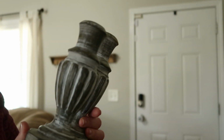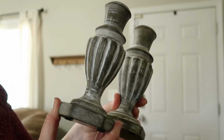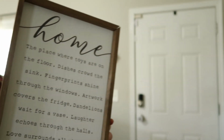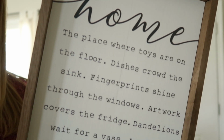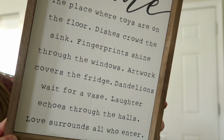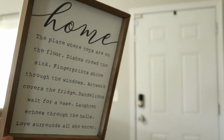Now over here by the door, I have these little candlesticks that I purchased a set of four from Hobby Lobby. So I'm just gonna take two of these and put these up here, add a little bit of height on this little shelf. I got this from Hobby Lobby a few years ago, and I like to decorate it just with little personal pieces and seasonal pieces. I purchased this from Zulily a couple years back, and I really love this sign. I thought this would fit perfect here, and it's thin enough it won't fall off of the shelf.